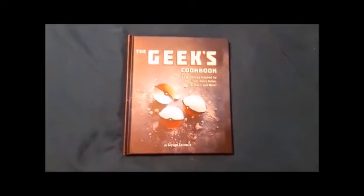Now, I've looked through this cookbook, and there's a few that I might try to make, but it's one of those cookbooks that would probably be really good for parties, because a lot of the recipes are more fun than practical. And at some point I'll have to tell you my slight gripe with fun but practical recipes.